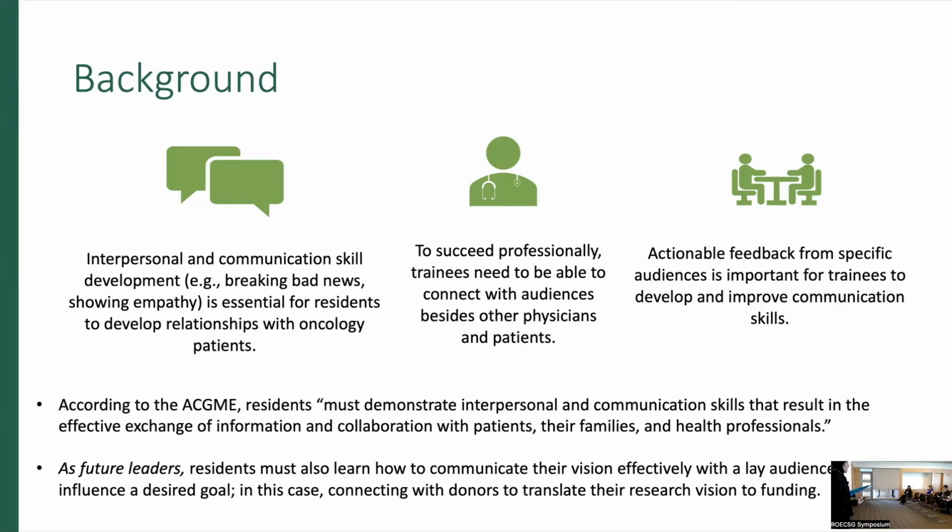But to succeed in their careers, trainees need to be able to connect with audiences beyond that of patients and beyond that of their colleagues. For example, with donors who are interested in funding research. Providing actionable feedback from specific audiences is really important for trainees to develop these communication skills. We wanted to explore how residents could present research ideas to donors to determine effective delivery and approach.